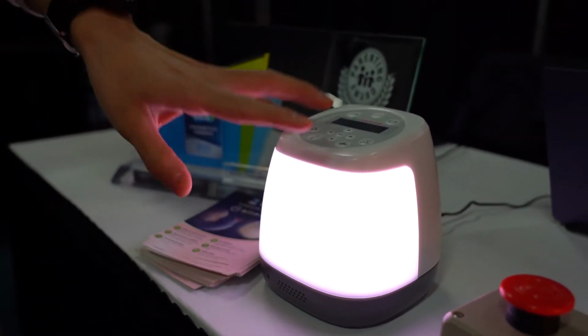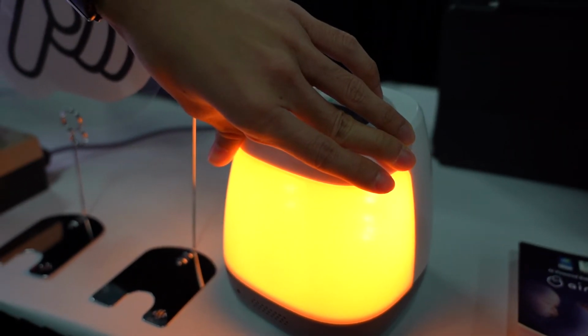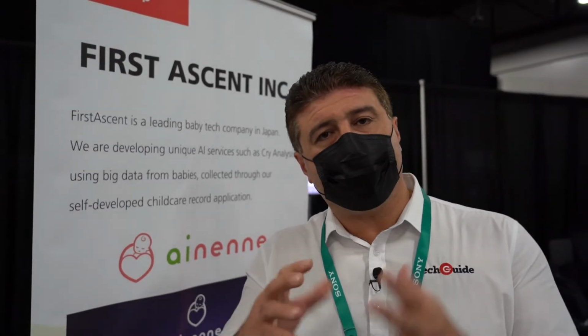Number one, it's got a light, so it offers a nice ambient light, and also supplies some white noise to get your baby to sleep. So that's step one, helps your baby get to sleep.